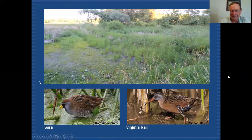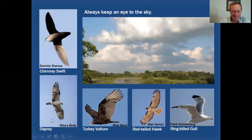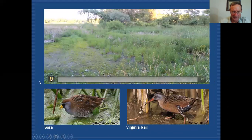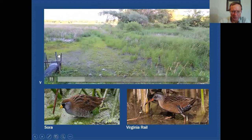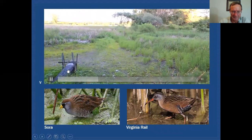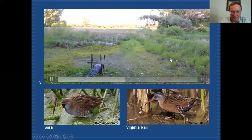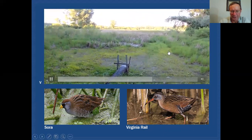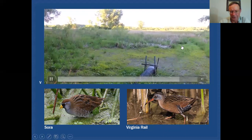As we get close to completing our loop around the wetland, we're going to come to the southwest corner now. And in this corner, you'll see that there's an exit pipe where water leaves the wetland. And this area, on a normal year where we have a lot of rain, would be quite wet. This year, of course, we're struggling through a drought, and so we don't have a lot of water here. But this is a great place to look for Virginia rails and soras.